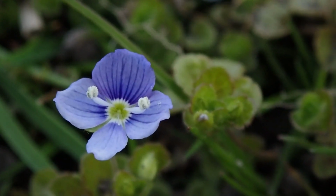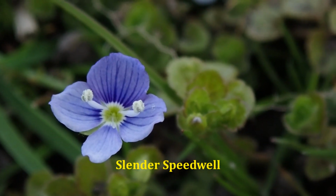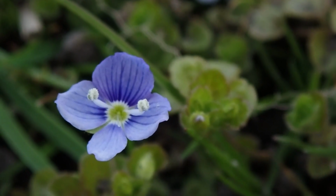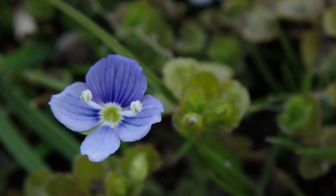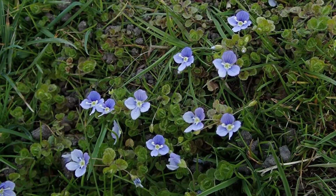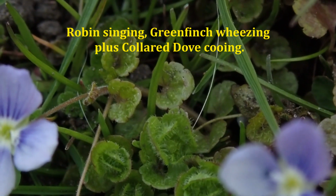Of the 9 speedwell species or veronicas found here at the Grange, 4 are in flower right now. This is slender speedwell, brought over from Asia by the Victorians and now naturalised in lawns across the country. Its kidney-shaped leaves help to tell it apart from others in its family. Speedwells have commonly been used as restoratives to boost energy and even to refresh tired feet.